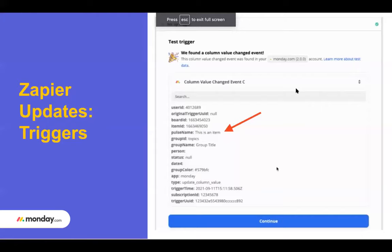There we go. Okay, so for example, our triggers are now returning more data, so you can do more in one step. For example, before, when column value changes, trigger would only return one column value that changed. Now it tells you which column value changed, and it gives you all the other columns from that item in case you need them.